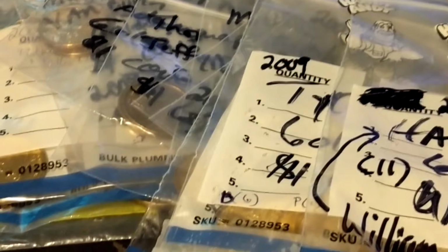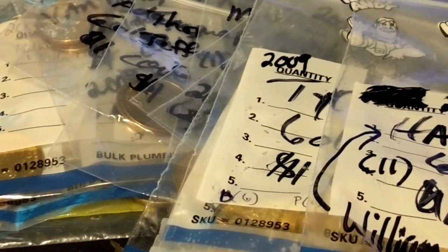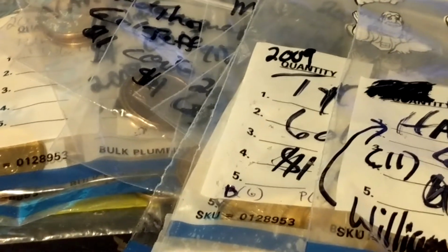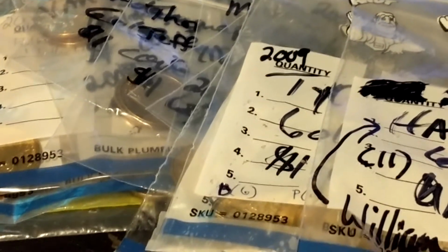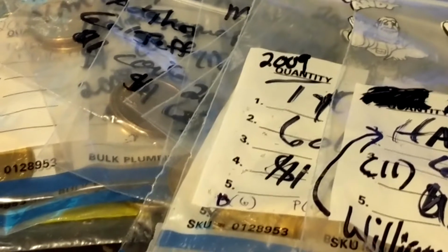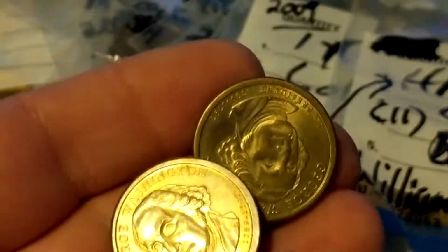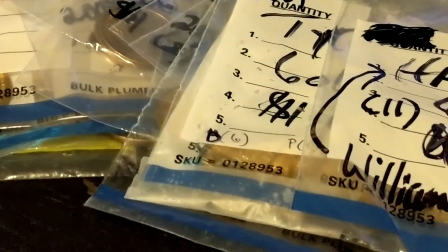So I just finished going through all the presidentials. Lots of great condition coins, but none of them were the newer ones that had lower mintages. About 2012 was when they started doing lower mintages. Everything else before that was at least 30 million or so. But I did find two that were more circulated and thus probably only worth spending money at this point. So I'm going to stick those in the bag.